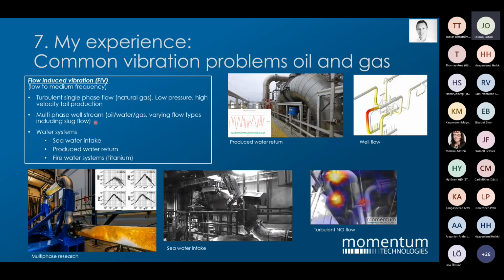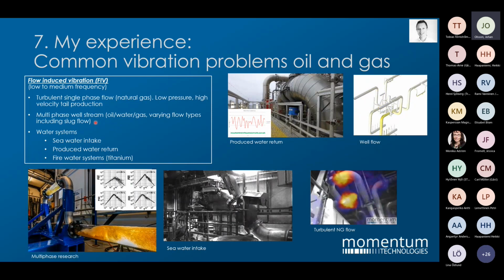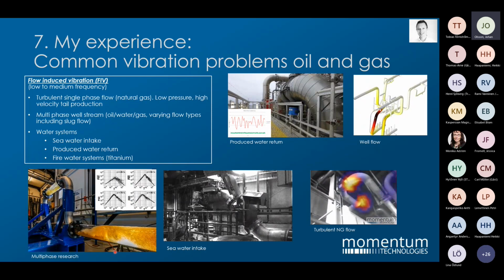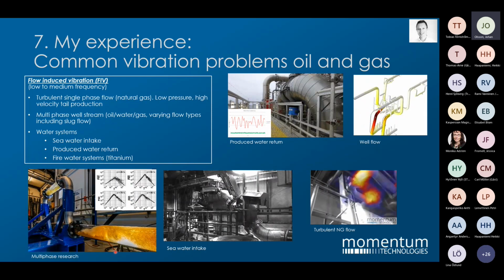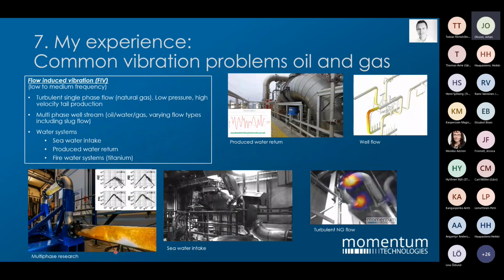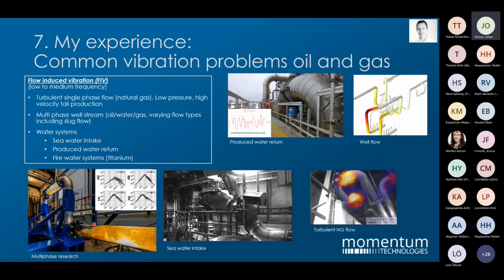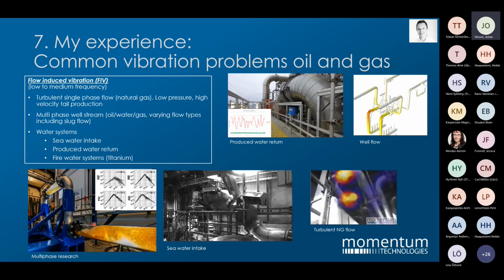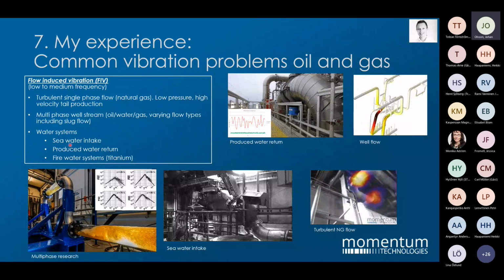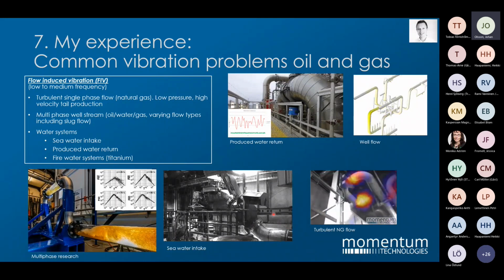Then we have multi-phase well stream, including slug flow. And this has been thoroughly studied, how different types of well flow, so oil, gas, and water typically. So we have some ways of figuring out what the forcing will be due to different types of flow. Then we have water systems. This is very typical. So you have seawater and produced water and fire water systems. All these can have problems.